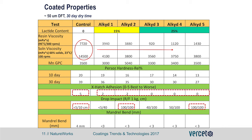So again, trying to maintain that this viscosity impact is not a molecular weight effect. The GPC values show up here between about 3,500 and 4,000. I think there's one there that might be closer to 5,000, but in the same ballpark, if you will.